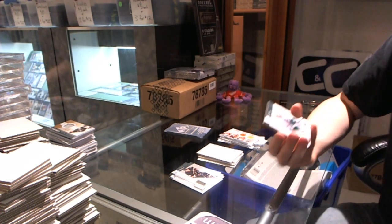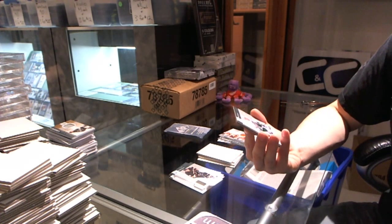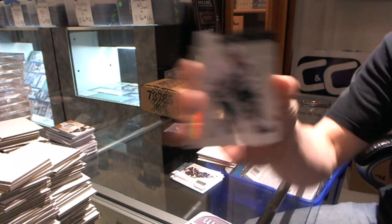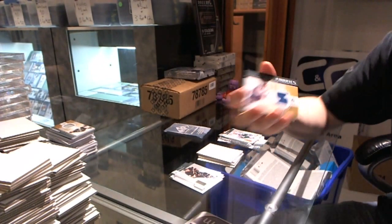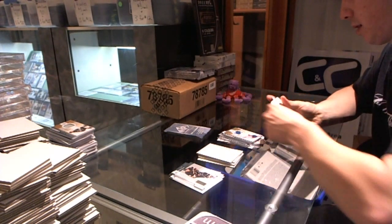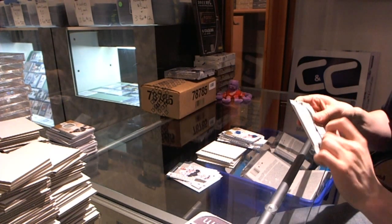Nice. Paging James. We've got a platinum base parallel, numbered 4 of 10 for the Hartford Whalers, a.k.a. the Carolina Hurricanes, Ron Francis. 4 of 10. We've got a jersey for the Washington Capitals, Mike Green. Base. Final pack from box 5.